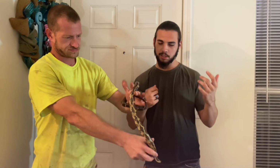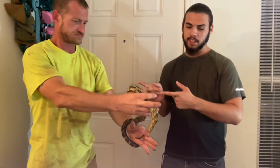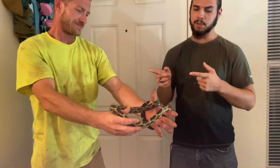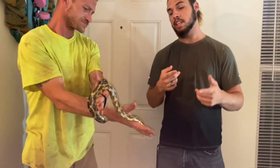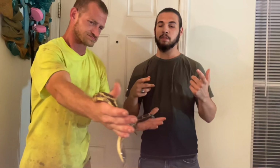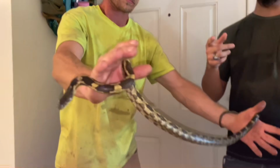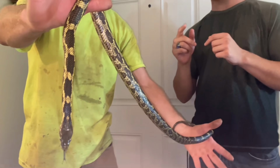She musks every time we handle her. She often bites. Billy handles her a lot, just because it's not something that I really enjoy handling. She does eat fairly well. She takes frozen thawed mice about every week. She is a female. She's getting pretty long, probably about 3.5, maybe even getting close to 4 feet in length.